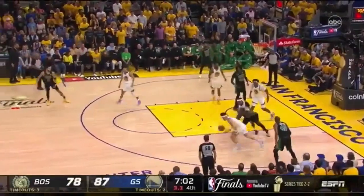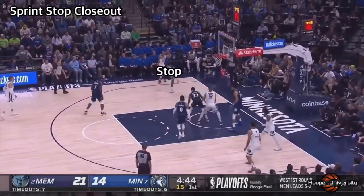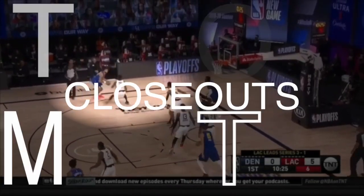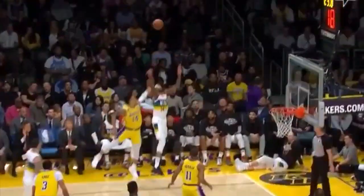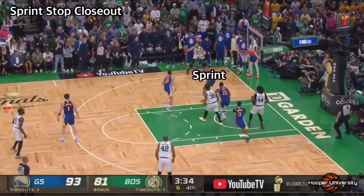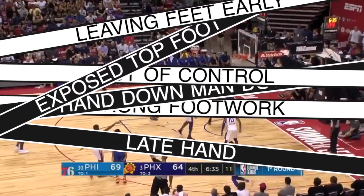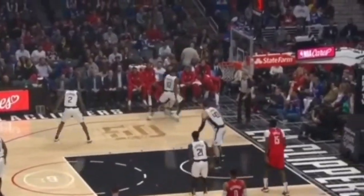This is Coach Mike, and today we are breaking down one of the most important skills on the defensive end, closeouts. The ability to go from off ball to on ball, taking away shots, containing drives, and preventing scramble situations. We'll go over the 5 key techniques in this video, as well as some of the common mistakes. Now let's get ready to master it.